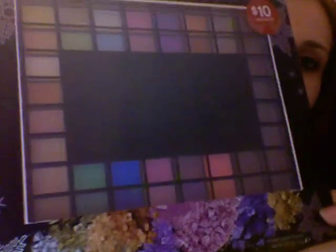I got the 100 eyeshadow palette. This was $10, although briefly they listed it on the website as $15 and then they dropped it back down to $10. I don't know if anybody else noticed that.